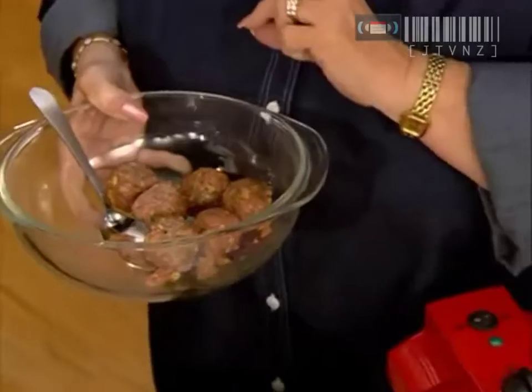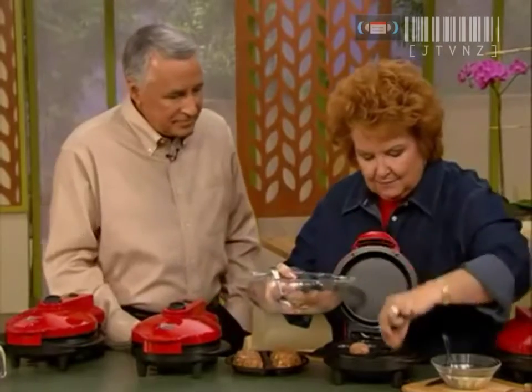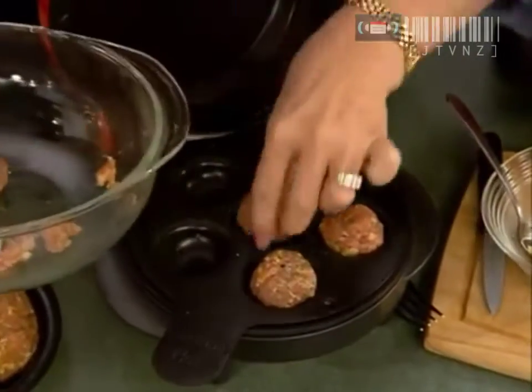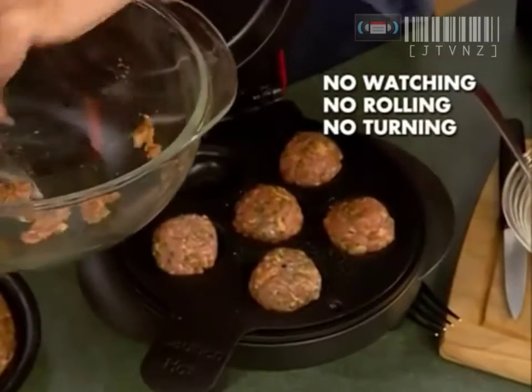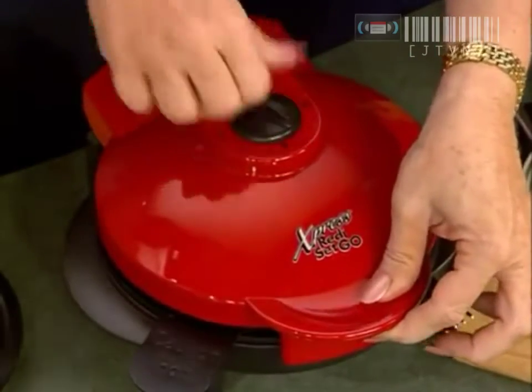Okay, now, how about some meatballs? I know you like meatballs. Oh, Grandma Farrago's favorite. Yes. These I made special low-cal meatballs. These are ground turkey. Less than 3 ingredients, my kind of recipe. Wow, formed and into healthy meatballs, absolutely, and pop them right in there. Now, these are going to cook without watching, without rolling, without turning in just about 8 minutes. You don't have to deep fry. When you taste them, you won't even hardly tell the difference.